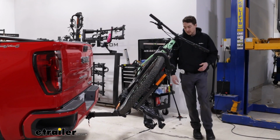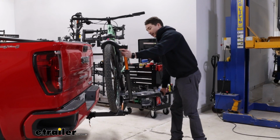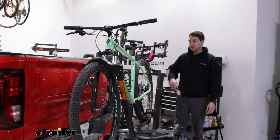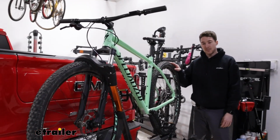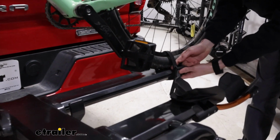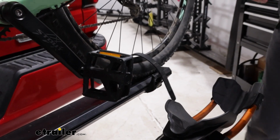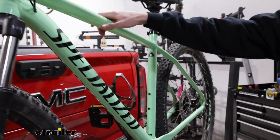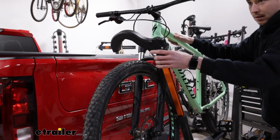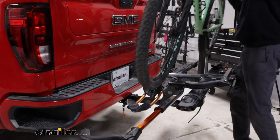But now we can tilt it back up, making sure we hold on to the rack. You'll hear it click back into place, and we can work on getting the bike removed. To do that, we're going to start first with the strap on the wheel in the back. We're just going to press this gray button to release the strap, pull that through, and now we'll make sure that we're holding onto the frame of our bike. Press this large button on the hook, pull that up, push that down and out of the way, and now we can get our bike up and off.